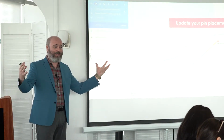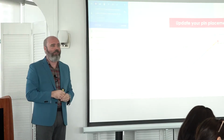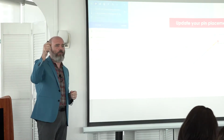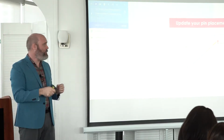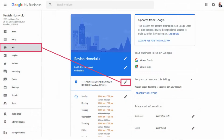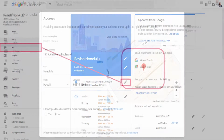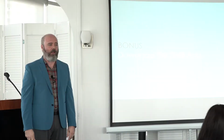If you're a very large business, same thing. You want to make sure that pin shows up where someone would actually arrive. You don't want it in the back where the deliveries are made. You want it in the driveway in the front. So you can do that. Same thing in Info: you go to where the address is, you go to the little pencil, and then you can drag the pin around. It's worth checking. That's one of the things that Local Guides will update sometimes. It's worth checking once in a while just to make sure your pin stays where it is. Okay, that's a real quick one.